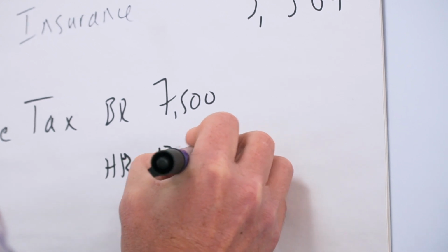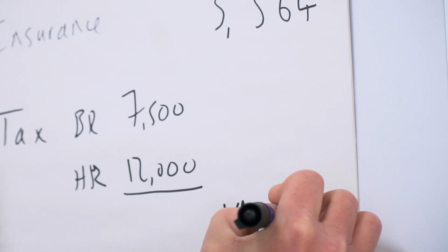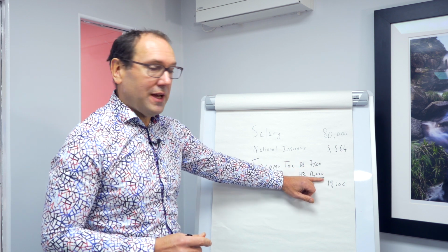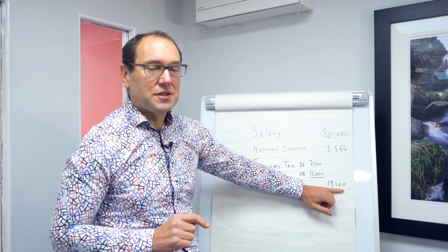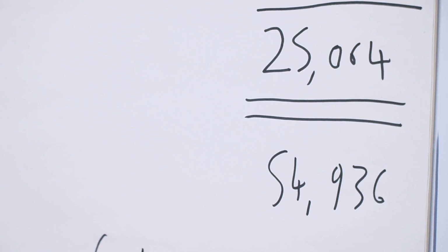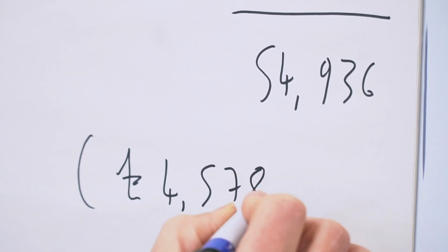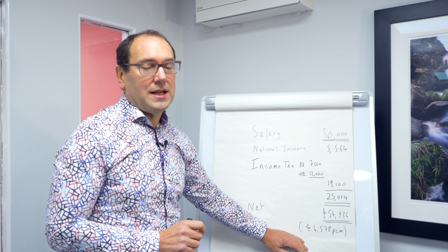In addition to national insurance, you'll also pay income tax. You'll pay basic rate income tax and you'll pay higher rate income tax. And having done the calculations, you'll pay £7,500 of basic rate income tax and £12,000 of income tax at the higher rate. So if you add those together, it's £19,500. So if you add up the £5,564 national insurance and the £19,500 of income tax, the total tax that you'll pay with the national insurance is £25,064. So that leaves you with £54,936, which is £4,578 a month. It's also worth noting that with £80,000 of salary, you won't get any child benefit.